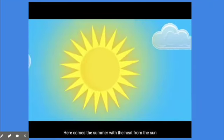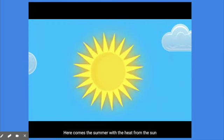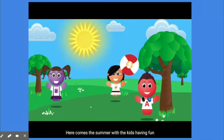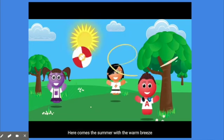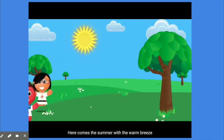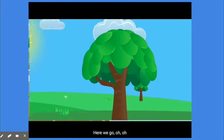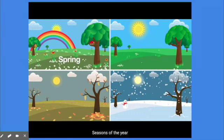Here comes the summer with the heat from the sun. Here comes the summer with the kids having fun. Here comes the summer with the warm breeze. Here comes the summer with the trees so green. Here we go. Oh. Seasons of the year. Here we go. Oh. Seasons of the year. Here we go. Oh.